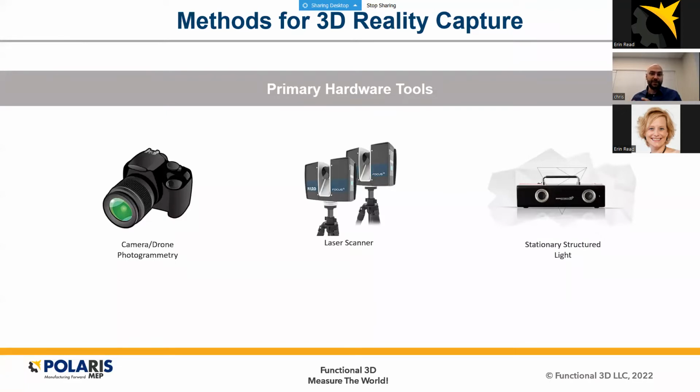Finally, I also use, and Functional 3D also uses stationary structured light. So this is a device that uses a projector and camera or cameras to be able to capture a deviation of an object using a projected pattern.